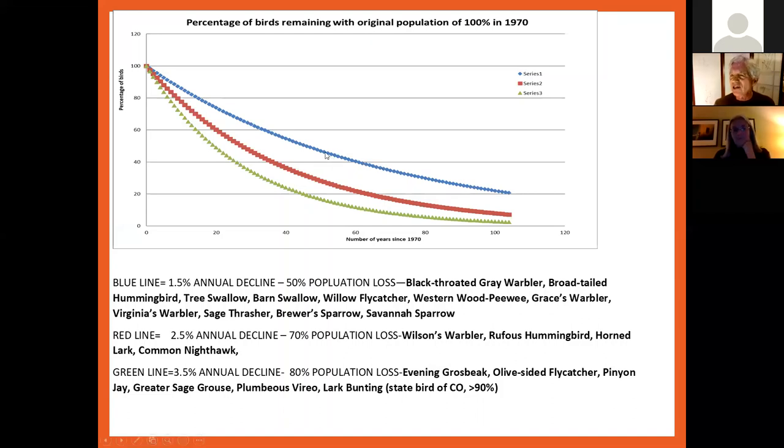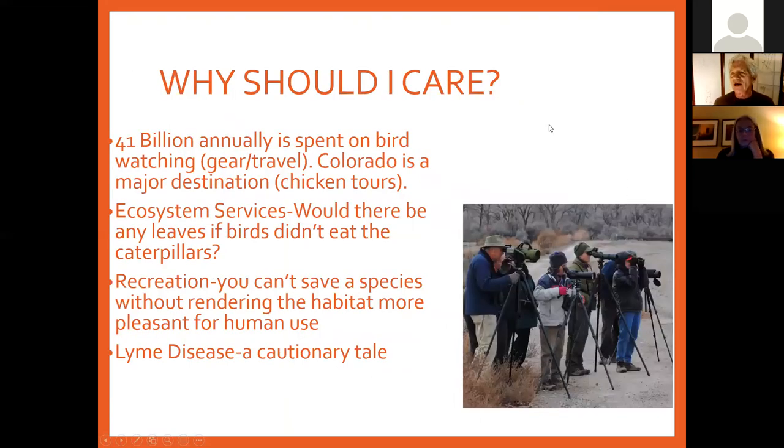But somewhere along this curve is troubling to apocalypse, and you can decide where that is, but we haven't done anything to change what's happening. So until we do, you can see the extrapolation goes where it goes to zero. Why should you care? Well, this slide is maybe less for birders, more for some other people.